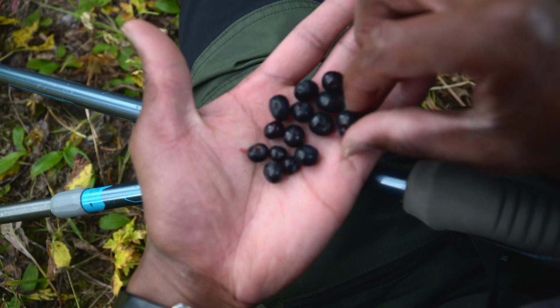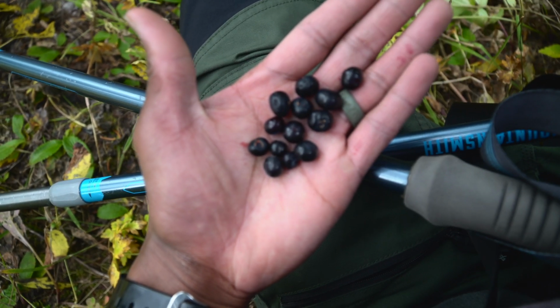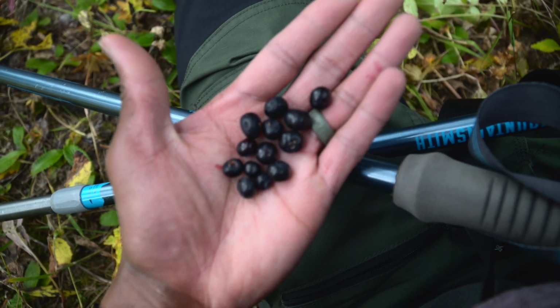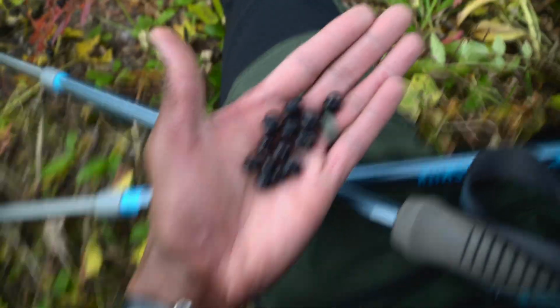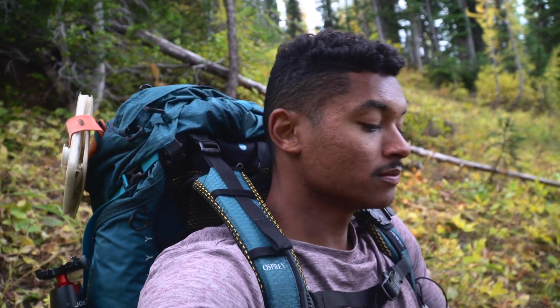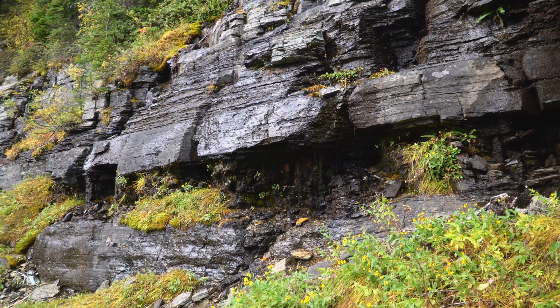So this is what the bears were primarily looking for. These ones are pretty big. It's like exploding. You see that? They're pretty good too. I'll take the camera out real quick. It's funny. I'm just sitting here eating huckleberries now. Michaela's still hiking. So good. Okay, time to get back on.